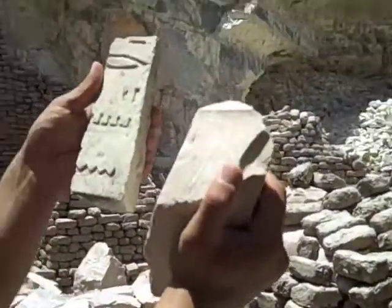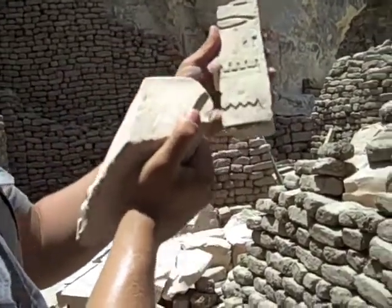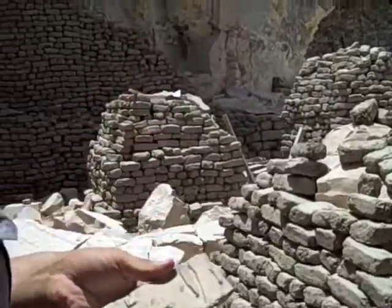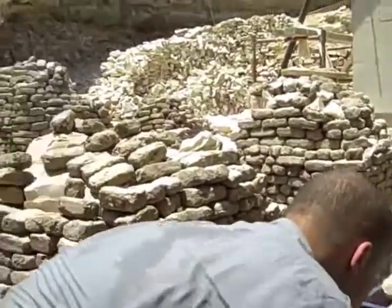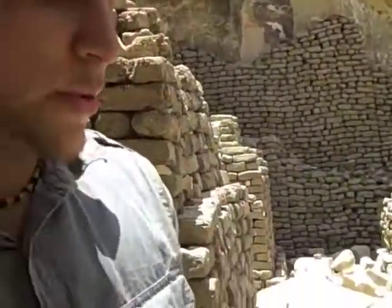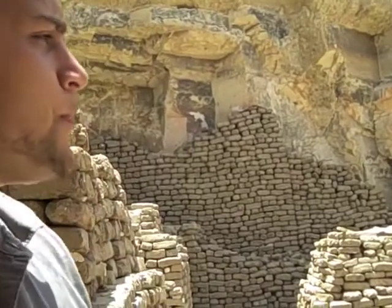So all these little descriptions make a big difference in helping the conservators put the tomb back together and put all these pieces back together, because it's very intricate work. So that's what we're doing so far. And we also have to take photographs of each piece after we do that and document it, so that this is all to help the conservators do their work.